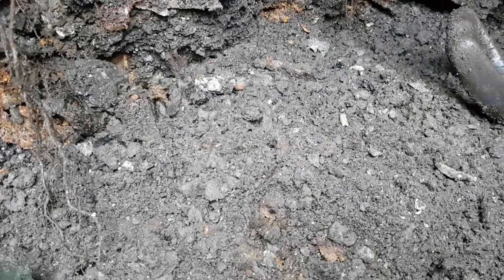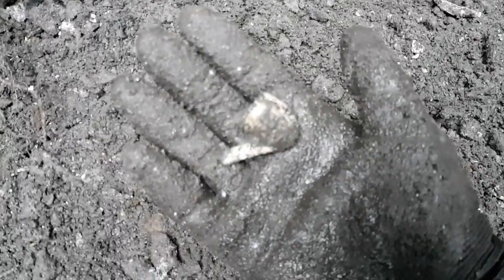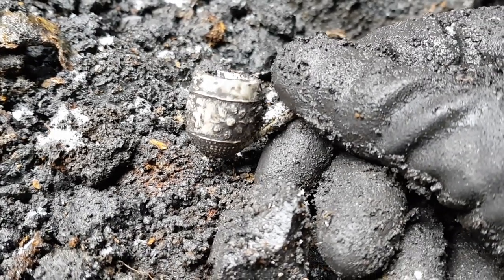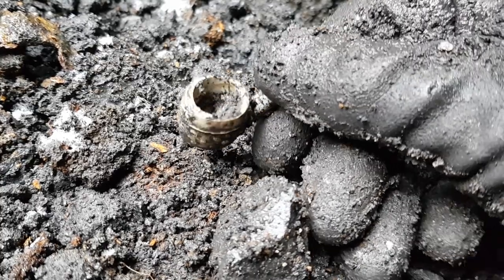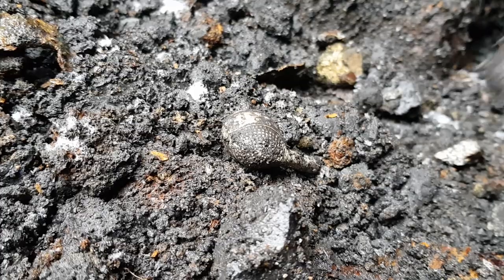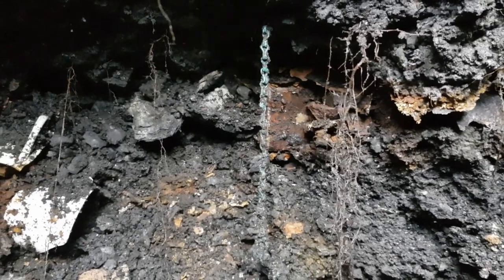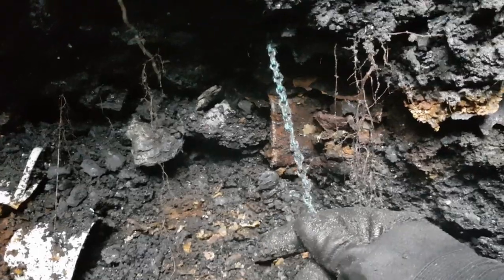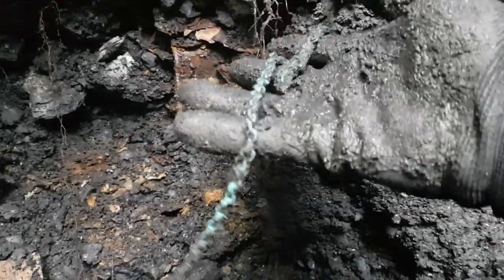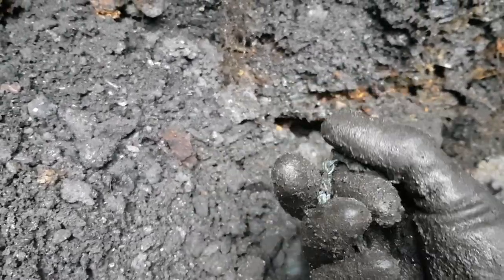I'll just give it a wipe. It's got a... I just made it a bit more muddier, but yeah, it's got like a nice little flower pattern on there. That's quite cute, isn't it? Not bad. Seen this chain. Tempted to give it a little pull, see if we hear a flush. Oh, no flush. Just a little chain. Oh well.